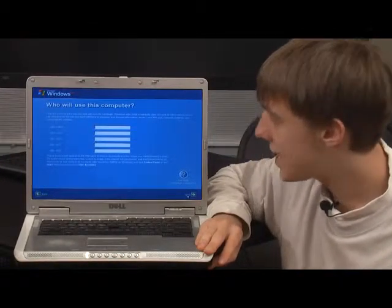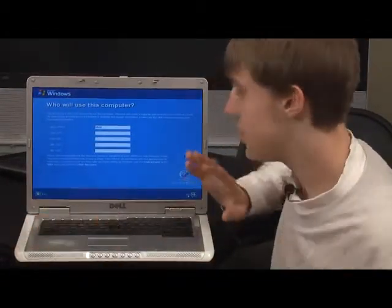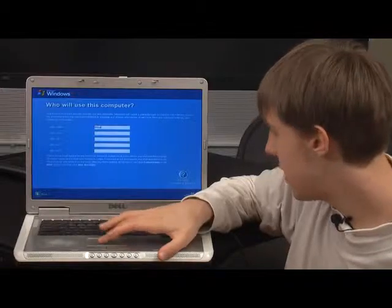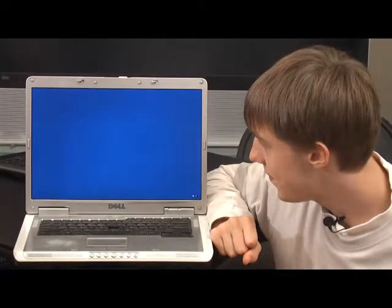Now it's going to ask for a username. So the first username I'm just going to set up Mike. Remember that admin username that we set up on the previous step, that's only in case you have problems with the computer. So we're going to have Mike be the only user. If you have other user accounts, you can set that up. Alright, we're ready to finish.